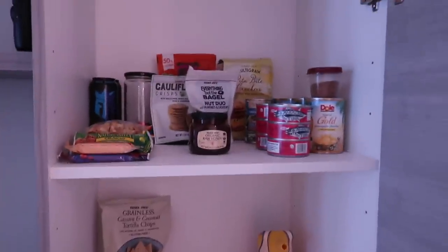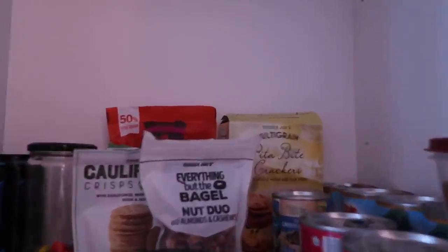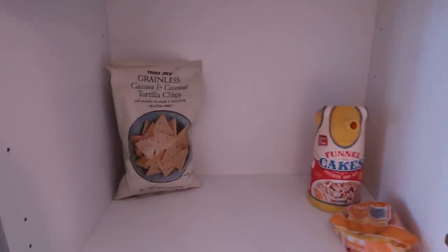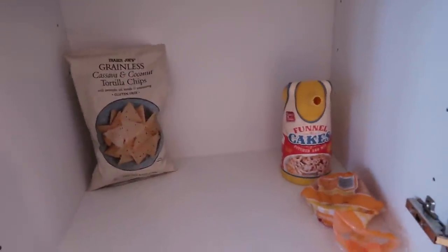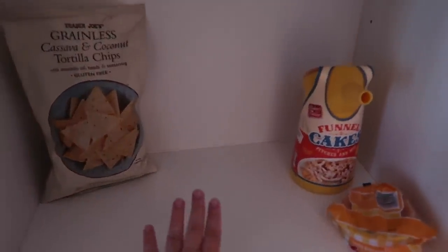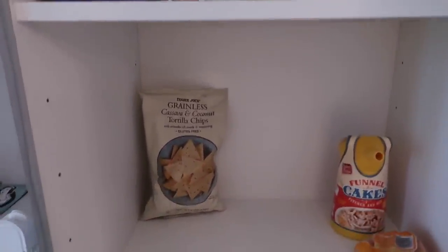My pantry's looking a little sparse, but this is what I got in here. Literally nothing. I have one more of these left, so I need to make a burger this weekend. But I was thinking about getting more indulgent snacks for me, because this is supposed to be my cabinet where I told myself I put my more cheat stuff, indulgent things, here for me. And look at what I have, y'all. Nothing. These chips that aren't even bad for you.